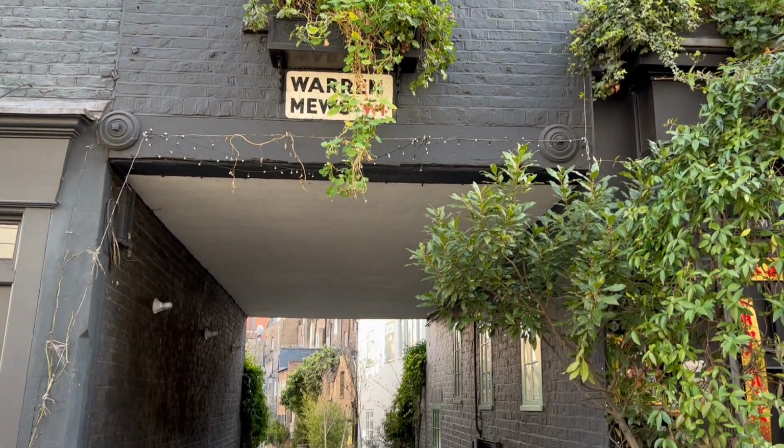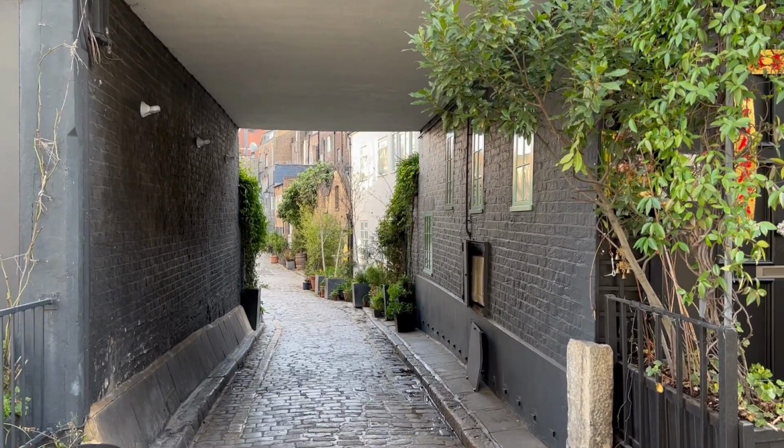Fitzrovia isn't known for mews, but Warren Mews is one of the prettiest in London. It's worth a special trip to the area to see it.